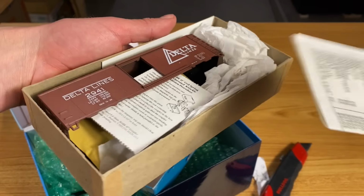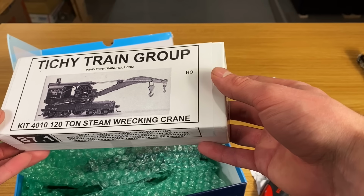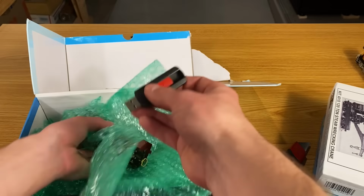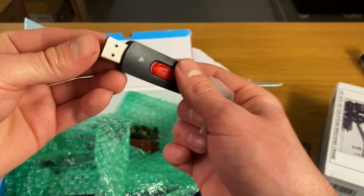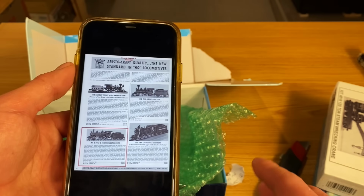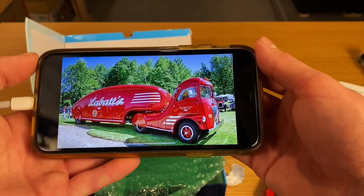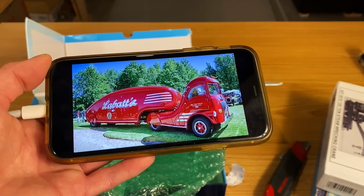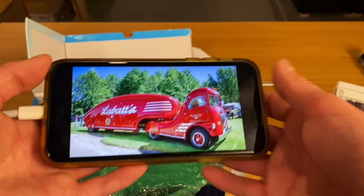Delta Lines boxcar. I haven't heard of that railroad before. Titchy Train Group crane. Oh, this was stuck to that at some point. Well, maybe this has our story. Then we got an old Aristocraft pamphlet for one of the locomotives, which I believe is in here. And some kind of really unique looking truck. Now, I noticed this flash drive is labeled box 2, so I'm not sure if maybe there's a second box which might explain some of this, but this looks really cool.